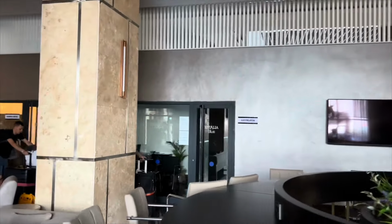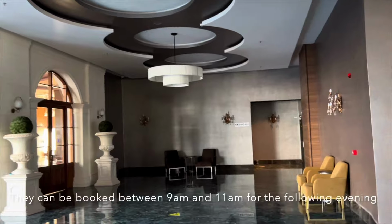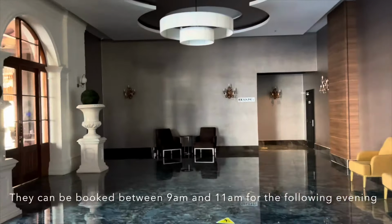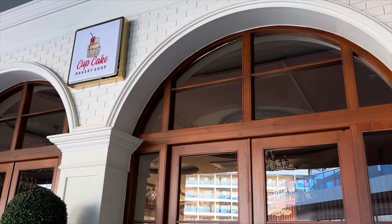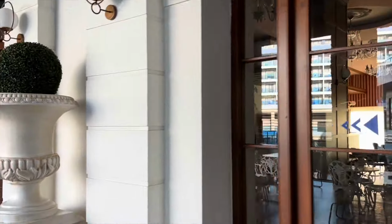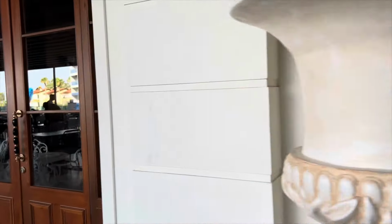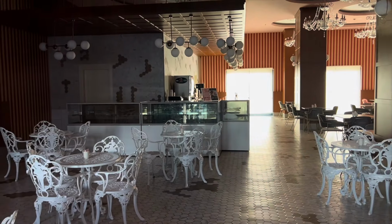Guest relations is just around the corner from reception. This is where you book the a la carte restaurants. This door leads out to the balcony. First you'll come to the bakery, which is part of the all-inclusive. The cakes were amazing in here, and it's open from 12 till 4 every day.